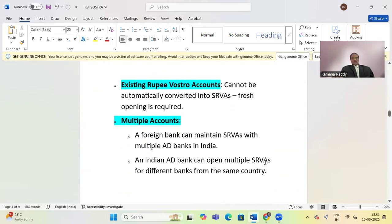Regarding multiple accounts, a foreign bank can maintain SRVA with multiple AD banks in India. An Indian AD bank can open multiple SRVAs for different banks from the same country.